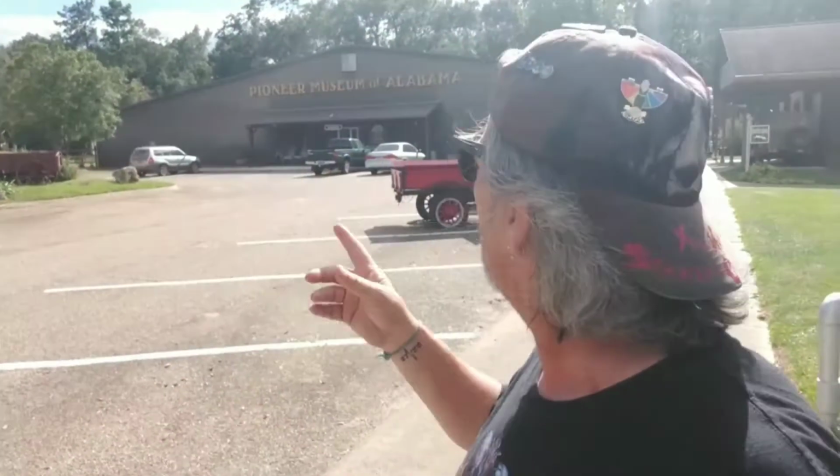I've been passing by this place for years and years and years. Have not stopped once because I wasn't sure if the parking lot was actually big enough to hold my tractor trailer. But it was big enough. So I'm going to take you guys on a quick tour of the Pioneer Museum in Alabama. Travel along with me, shall you?